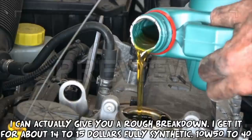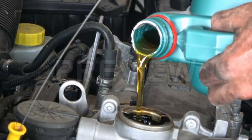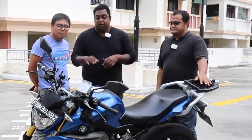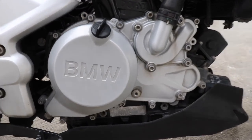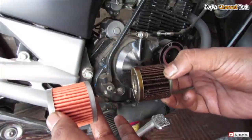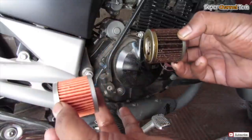Engine oil, I get it for about $14-$15, fully synthetic, 10W50 to 40. Single cylinder have to use slightly thicker viscosity, which is grade 40 or 50, because their heat is higher, and they need to travel out. So your oil is about 2 bottles, it's about $30, then plus your oil filter, so about $38 if you're doing it yourself. If you go to a shop, easily $60 to $70.